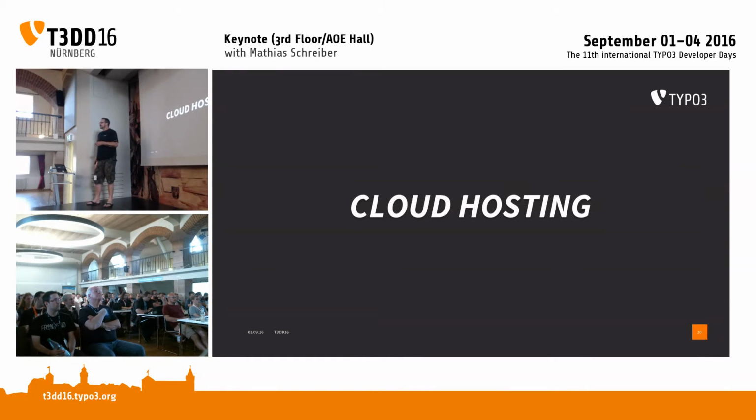Another point in cloud hosting is that we can move away from MySQL as a database onto more mature systems, say SQL Server, Oracle, DB2, these kind of things. And we're putting a lot of effort into making this work, even though you don't need it today. But trust me, in a couple of years, you will be happy that when the cloud wave truly hits continental Europe, that it's in place.